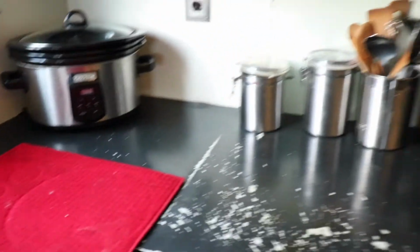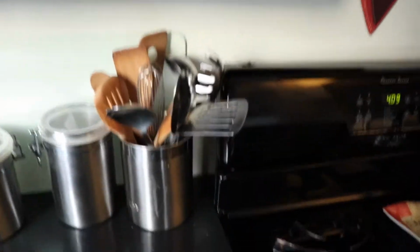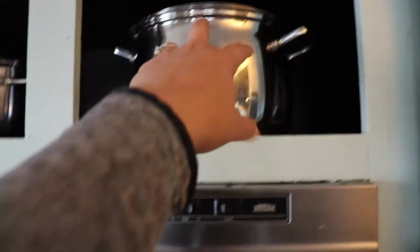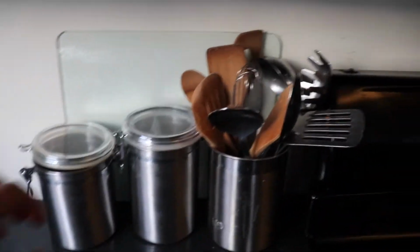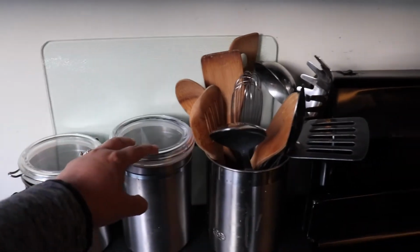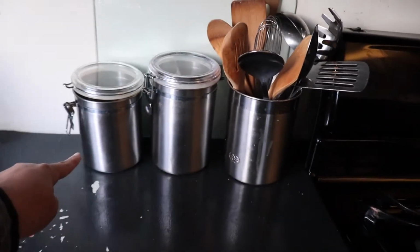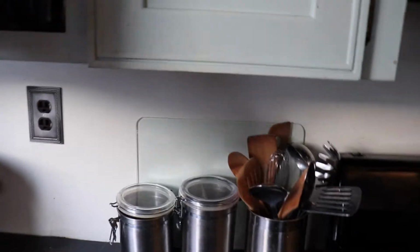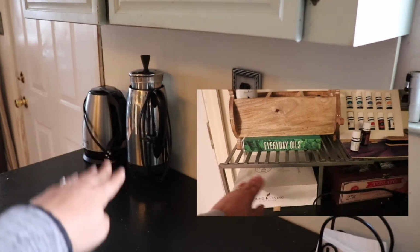All right, we've cleared the counter in here. Those two things were here that I couldn't get out from the previous video. And this is going to be for walnuts that are already here, and then this we're not sure yet whether it's going to be the quinoa that we usually do or something else. I still am not quite sure about that. All right, here's my favorite part. I can breathe.